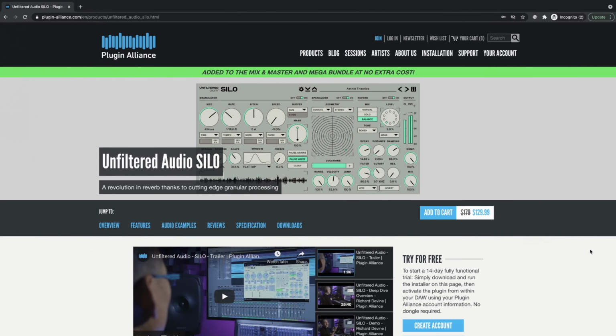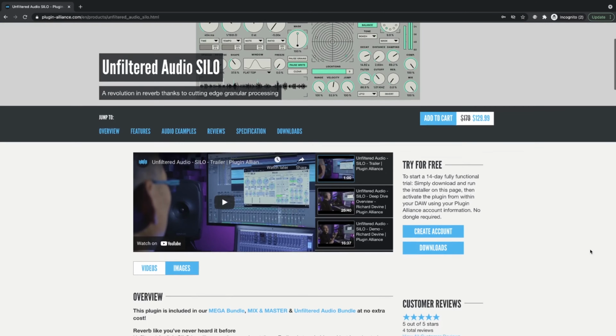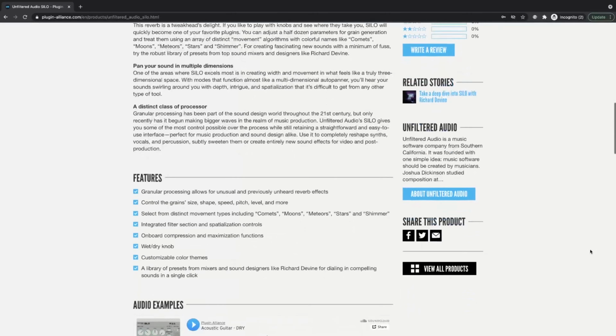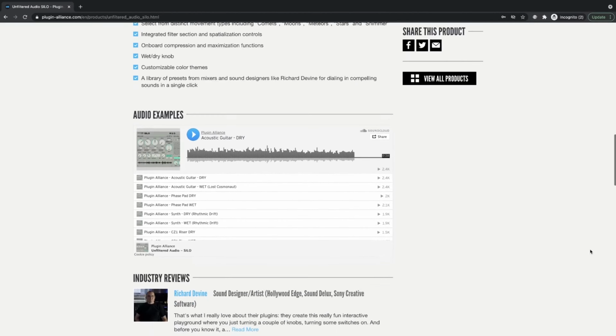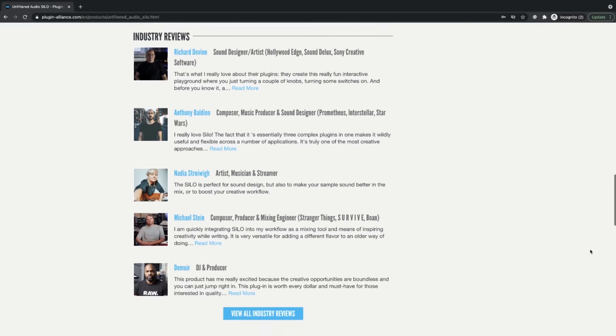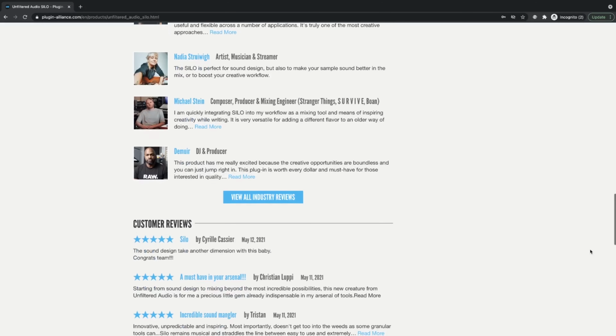Then we've got a new release from Unfiltered Audio, who are under the umbrella of Plugin Alliance, so they benefit from lots of extra marketing budget there, and they've just released Silo, which is a really cool looking granular effect. So it's an effect, it affects your incoming signal, turns it into grains, and does weird stuff with it. And as is usually the case with the Unfiltered Audio stuff, it's good for your kind of experimental sounds.